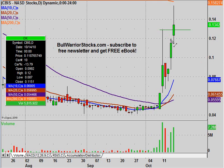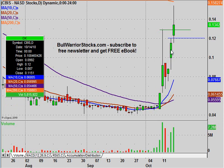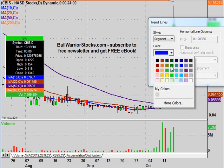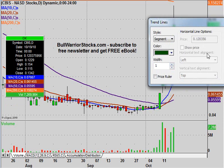The next area of support is just going to also be right around here, the 12-cent region, mainly due to the fact that once more it was a previous high. It was where the bears put up some resistance on October 14th. So once more, this will also be an area of support.